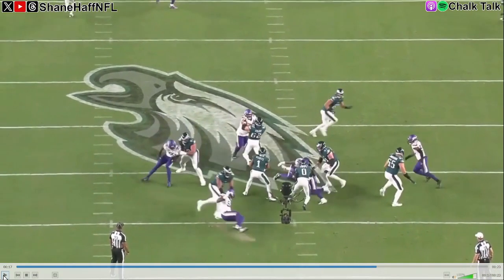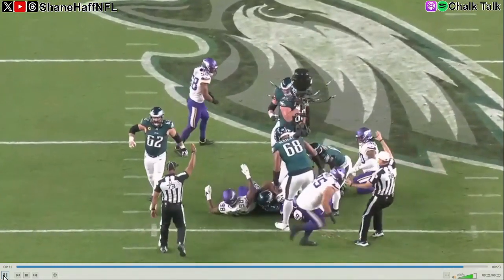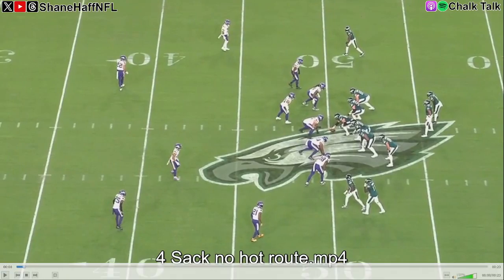There's pressure coming right up the middle. There's pressure all around him. Goedert is just now getting out. The feet aren't set. Maybe you could argue that he should get the ball out, but that's a tough play. The Eagles have to do a better job schematically on this one.